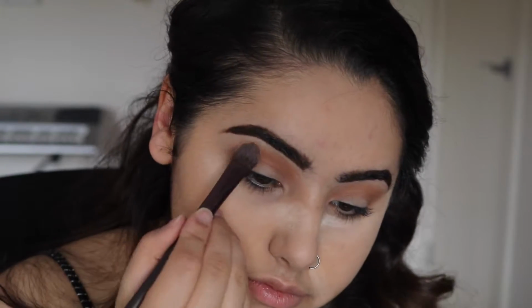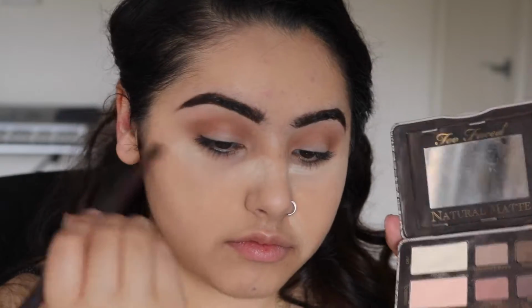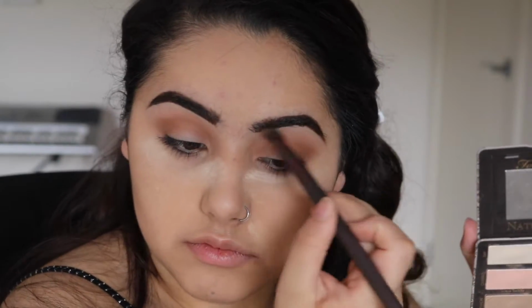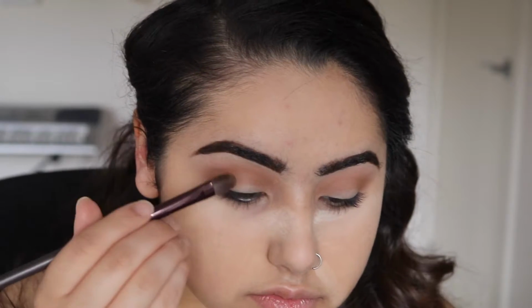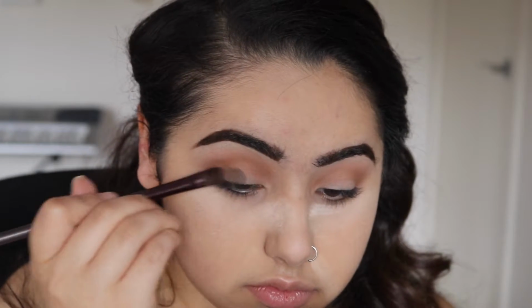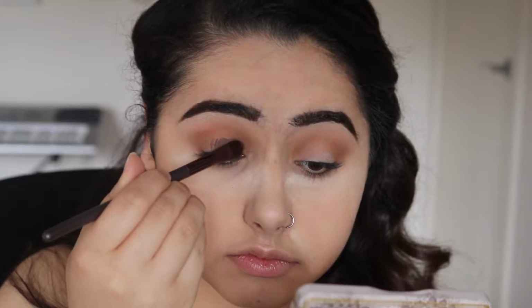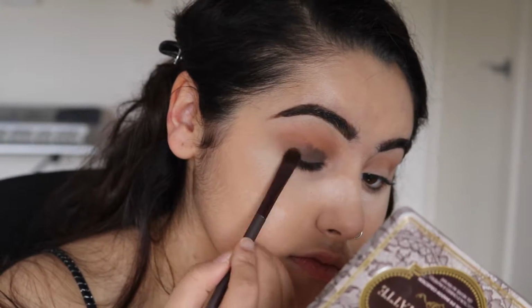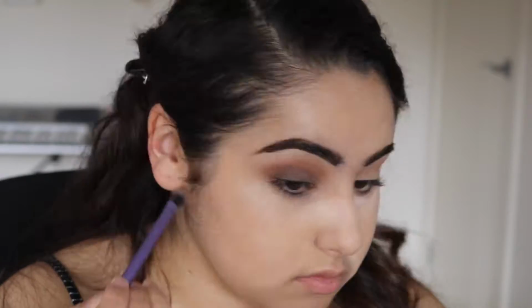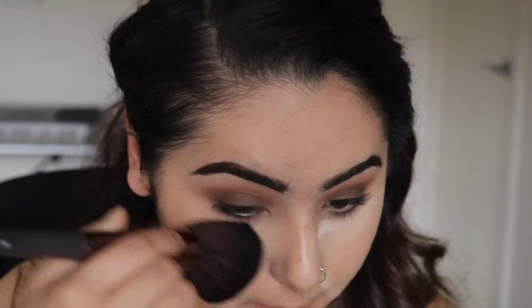I like using the pink shade in the Too Faced palette to just clean up everything, and just using the cream shade to brighten up under the brow. I'm then taking two of the dark colours in that palette and applying them straight to the lid. No cream shadow base or anything like that. Worked out pretty well actually, and then I blended to the gods, maybe.